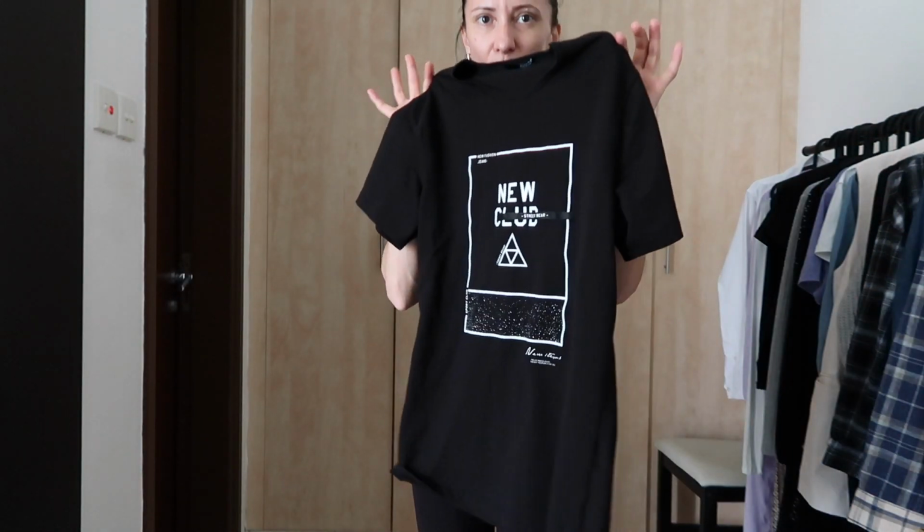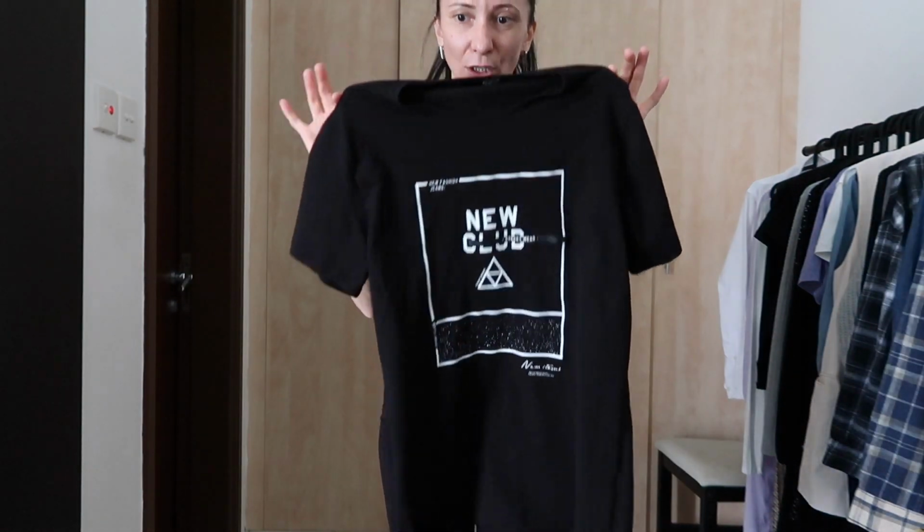It's just a simple t-shirt with some graphics there. I love the material, you guys. It's amazing. So these t-shirts, most of them, are like 5 to 10 dirhams. I don't remember the exact price. But yeah, this one t-shirt.